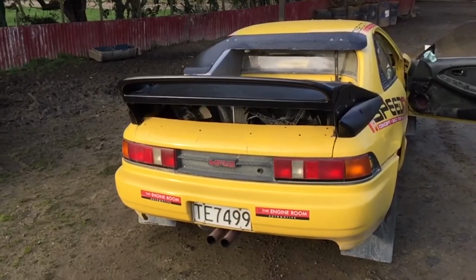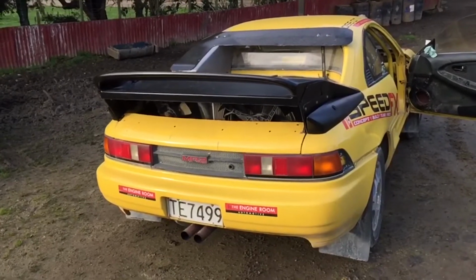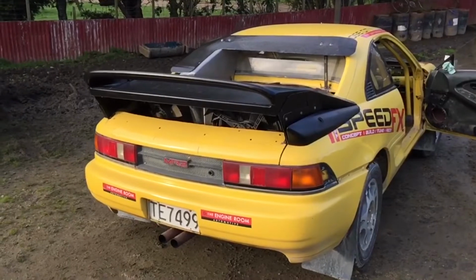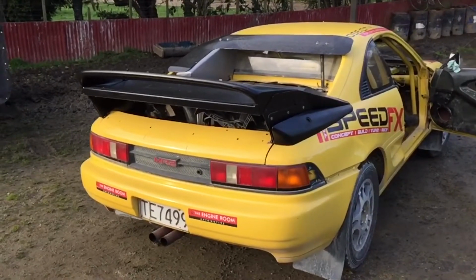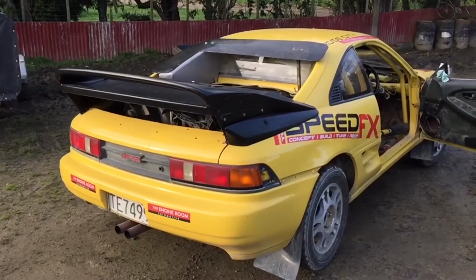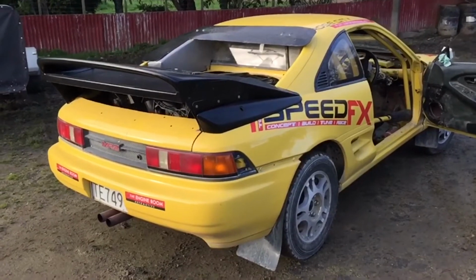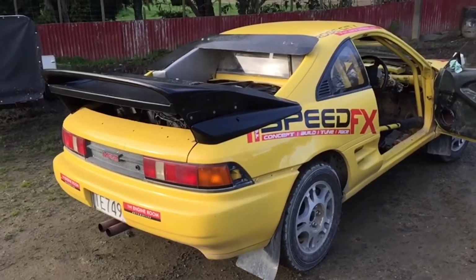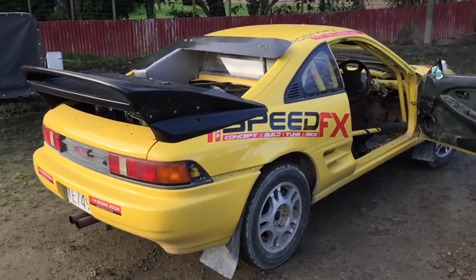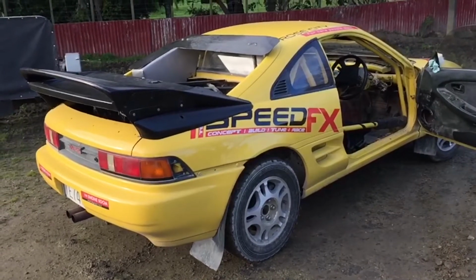This model was built from 1984 to 2007, with different generations. The top speed was 137 miles per hour, or 220 kilometers per hour. It had a 0 to 60 miles per hour of 7.3, or a 0 to 100 kilometers per hour of 7.8. These figures are roughly for a standard one, so this is probably modified, so it might be slightly quicker than that.